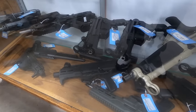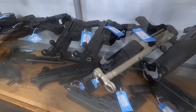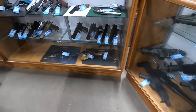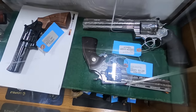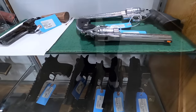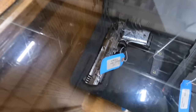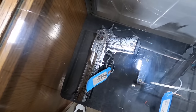Wait, this one right here? What is this? Yeah. AP5. All right. There's some Reacher type stuff over here. Yeah, that's a big one right there, boy. We have some right here with the engravings that look real good. Straight John Wick. Keep marching. Y'all can see it through this glass. I'm trying to not get a reflection.